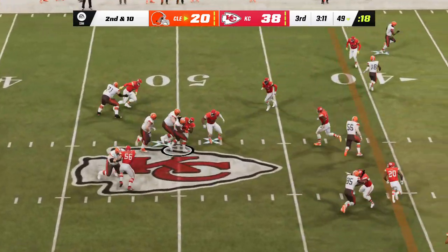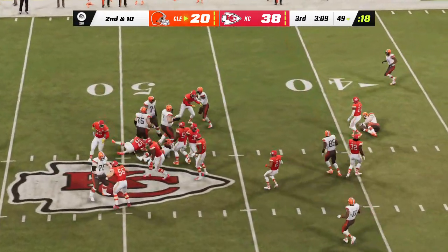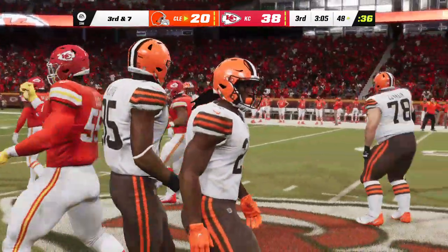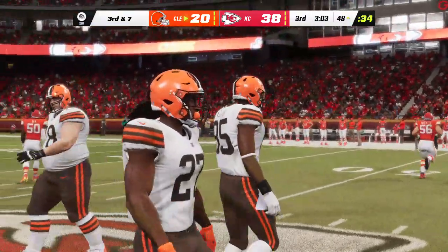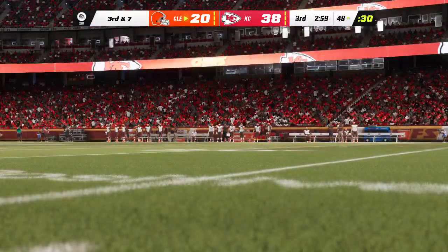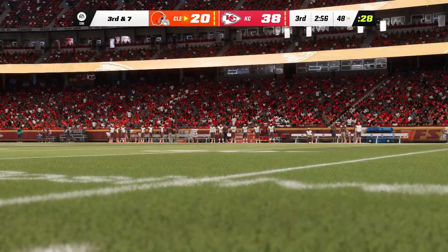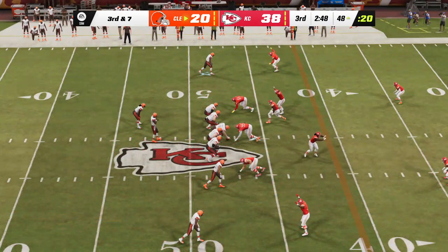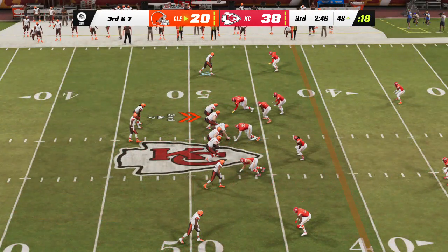On the delay, here's Hunt. And he'll take it across the 50 and into Chief territory. He'll get only 3 there, so it leaves him with a 3rd and 7 ahead. Not too many offenses want to turn down long drives, but when you're down what they are, they've got to pay it off with some points. This will be the 8th play of the drive. It's 3rd and 7.